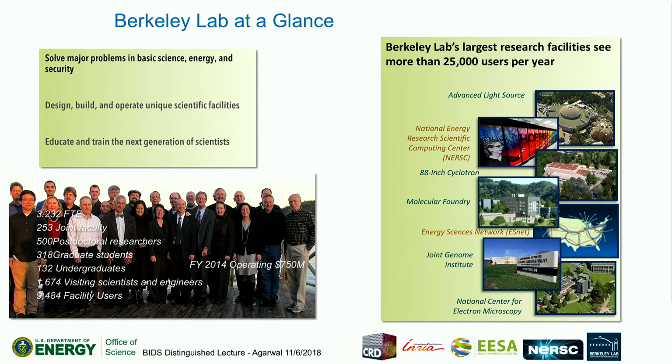The Molecular Foundry, that's actually a strong collaboration with campus, looking at nanomaterials, things like that. The Energy Sciences Network is the networking that connects the labs. It also connects us to lots of the universities. The Joint Genome Institute, which is about to move into the building, that's where that one was, is looking at genomics and moving toward gene function, things like that. The Center for Electron Microscopy does very high resolution microscopy, so atomic scale and things like that.